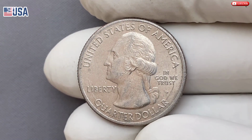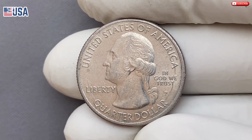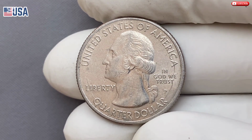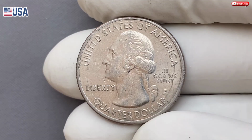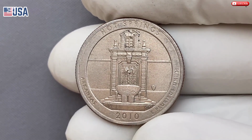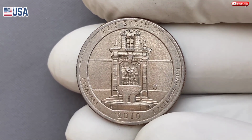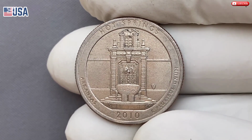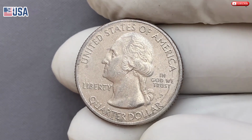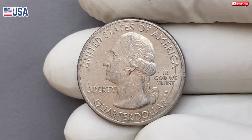So now, here it is, the moment you've been waiting for. A rare 2010 Hot Springs National Park quarter, with a minting error and in pristine condition, has been valued at a stunning $69,000. Yes, you heard that right. $69,000 for a single quarter. That's the kind of money most people wouldn't associate with spare change. But in the world of numismatics, the smallest coin can carry the biggest reward. The next time you're sorting through your change or flipping through a coin folder from years ago, pause for a moment. That quiet little coin with the fountain and the old building just might be your ticket to something incredible.